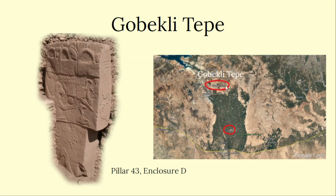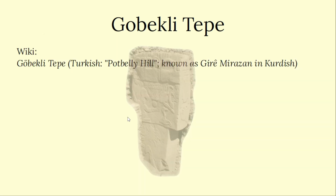And here is Gobekli Tepe. This is the city of Haran, and this is the plain of Haran, and there are a number of other hills around the plain of Haran, all with Tepe in their name. And this is the famous pillar 43 from Enclosure D, and it's famous because it has these signs carved into the pillar, very intricately done.